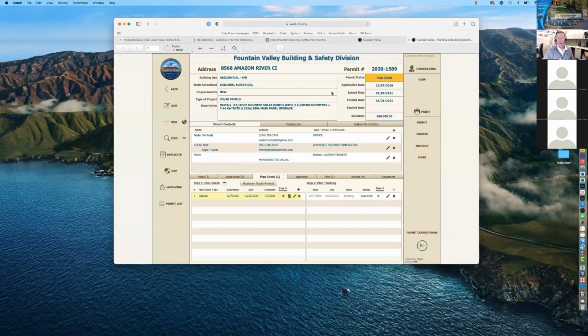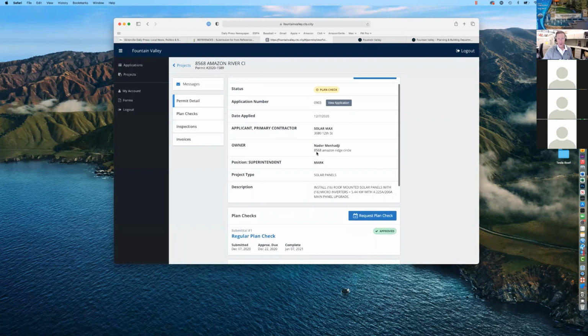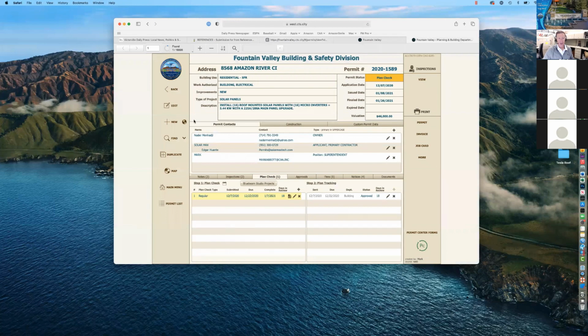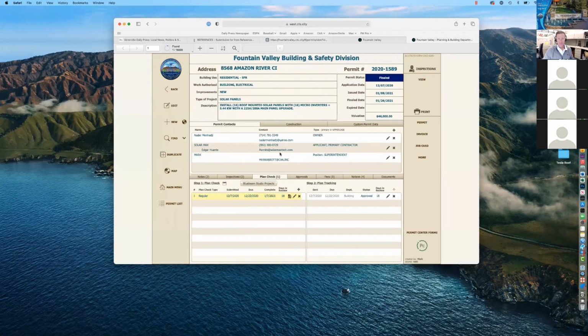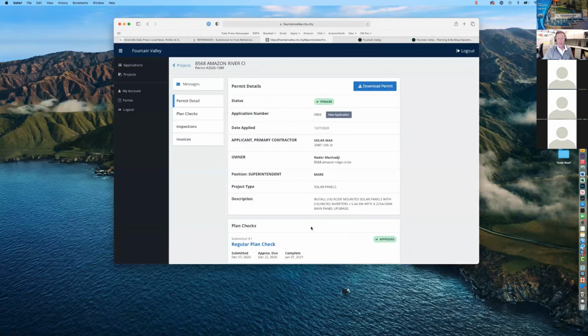So when I'm in here, I'm in the permit system, and this is live data, right? This is your live permit system, and the customer sees live changes in their account. So you can see that they had a plan check, and this project is obviously finalized. And I'll go back and change that now. But this is what we see inside City Hall on this permit screen, and the customer sees this in their account. So now that plan check button's gone, because you can't resubmit plans for a project that's final. So there's some logic on the website that knows when and when not to accept plans.